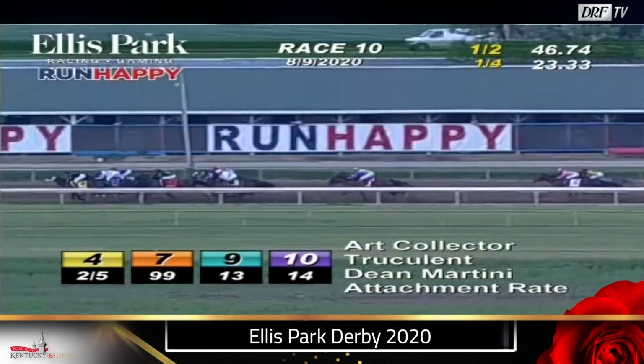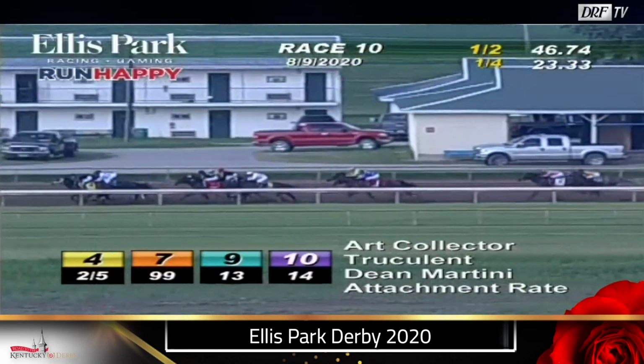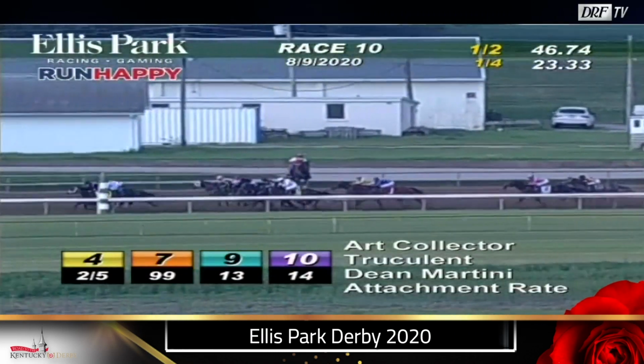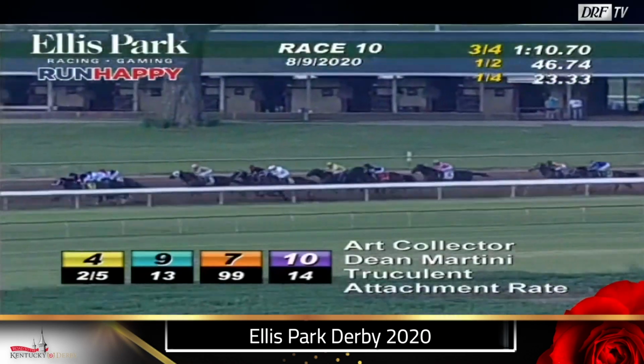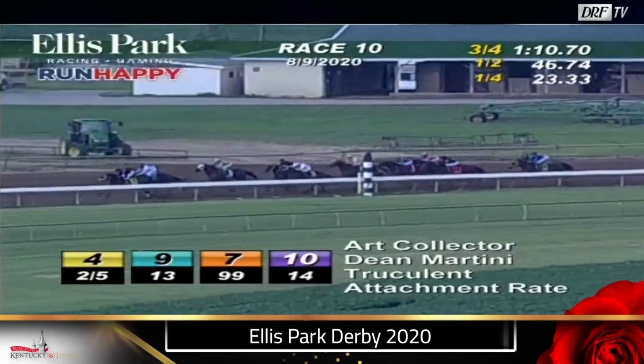He was up close all the way. You're going to see now all through the second turn, he's going to be between the 1-2 finishers. They're both really nice horses. And all right, he can't quite go with them. And he ultimately gets tired and finishes 5th, but he did not run poorly in the end.